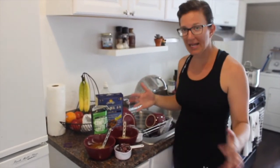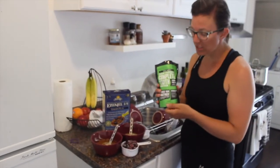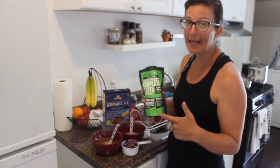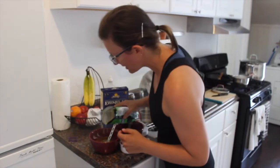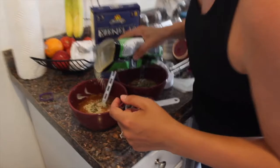To top it off, my next couple steps I'll show you. I'm going to sprinkle some CTP on here. This one has the stevia and the maca in it. We're going to use that one because it's raw. We're not baking with it. I'm just going to sprinkle a little bit of CTP on top of there.